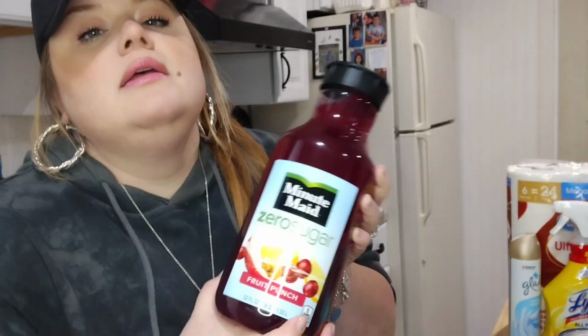Zero sugar fruit punch was the next thing that I found. This is so good, y'all. This is the Minute Maid. They also have a pink lemonade. It's so good. Sometimes they have them 2 for $4, but this was $2.50 today. So that's not the end of the world.